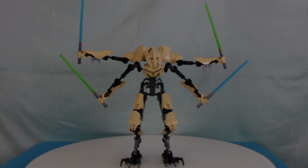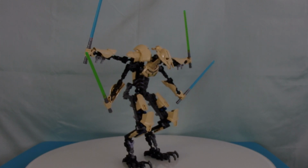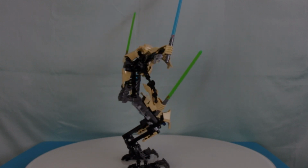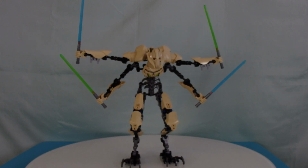He's double jointed on the legs. He's got a huge build foundation. He's massive, simple, and him or Vader, because they're both about the same price, definitely Grievous. Man, look at the size of this dude.